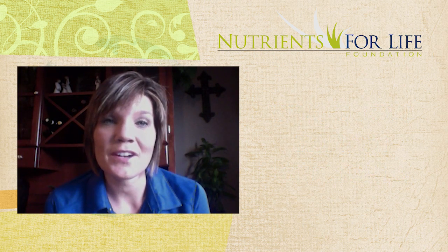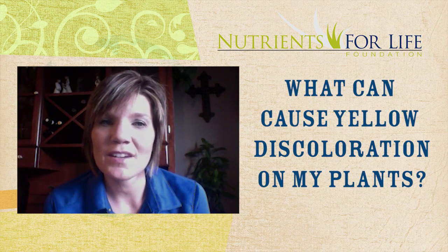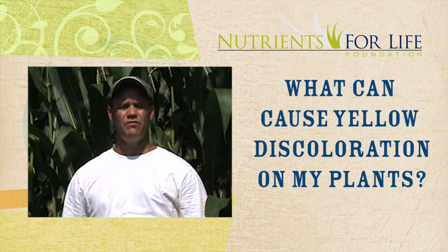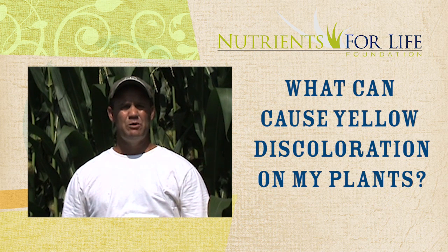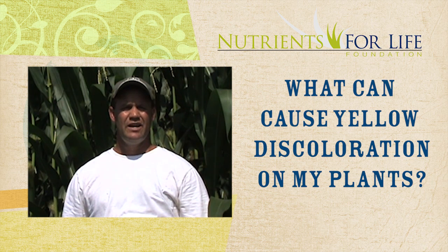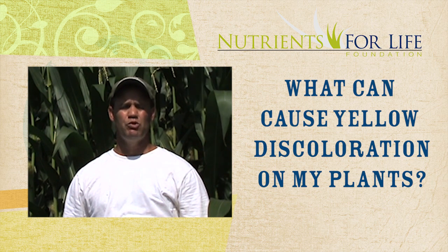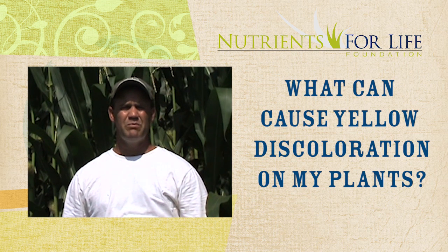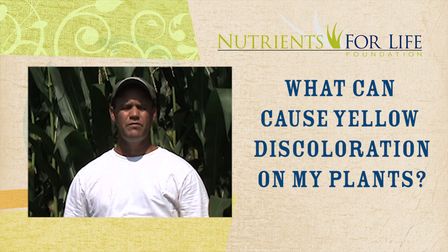Some of the leaves are turning yellow in my garden. Do you see this in your field? Why does it happen, and what should I do about it? Well, I have noticed some yellow leaves in my cornfields this spring, and that was primarily a nitrogen deficiency. There are various nutritional deficiencies that sometimes we notice in our crops, but sometimes a yellowing would be a nitrogen deficiency in our cornfield.